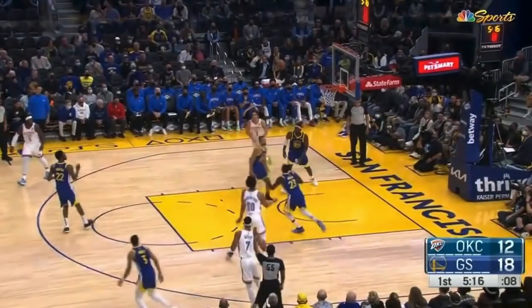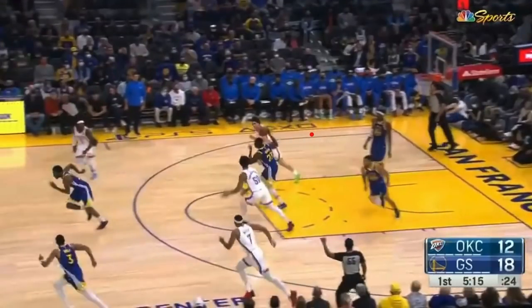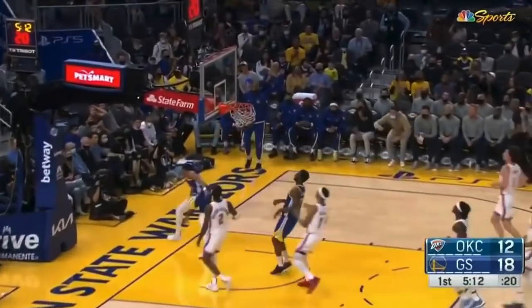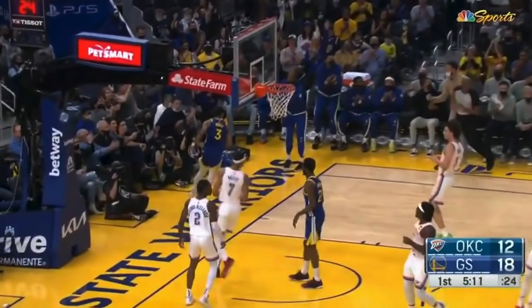Here's Draymond at his best, just a catch and run. The Thunder just get out-hustled on this play. You can count. There's 1, 2, 3, 4 Thunder here, which means there's only 1 Thunder on this side of the line. Poole running, Wiggins running hard. Draymond sees it all. Poole has the advantage. Poole is so crafty around the basket. He's just really underrated at how well he finishes around the basket.